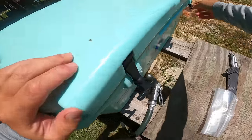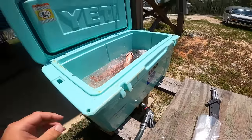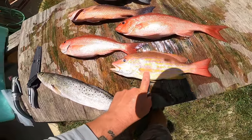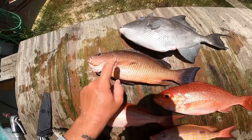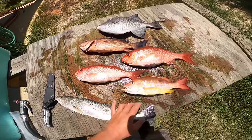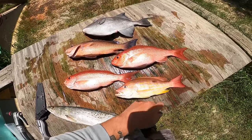I'm going to go ahead and clean these fish so we can have some fresh fillets. Check this out, y'all. These are beautiful fish. So we have our lane snapper, a speckled trout, my beeliners I caught today, mangrove snapper or gray snapper, and then you have the gray trigger fish. These are absolutely delicious. I've already shown you how to do beeliners and mangrove snapper. They're pretty easy. Same thing with the lane.